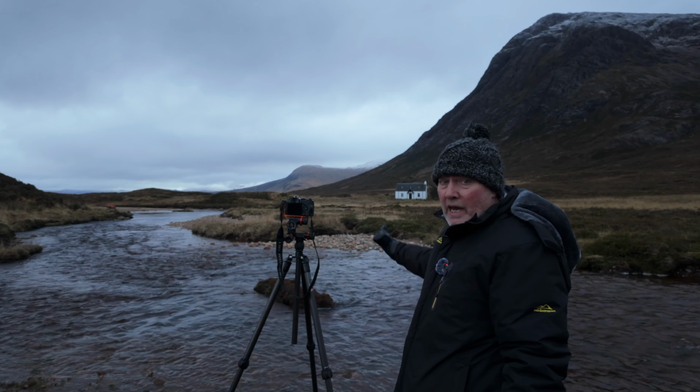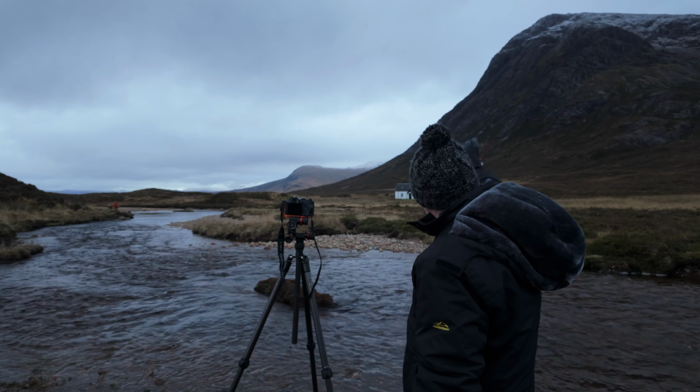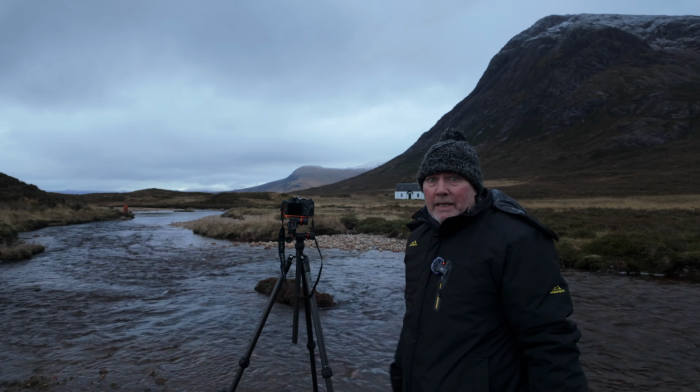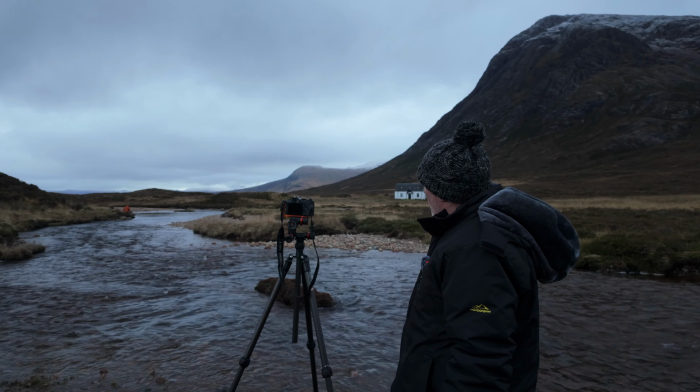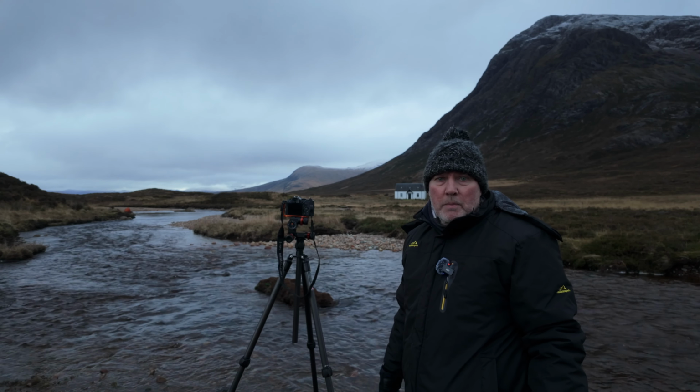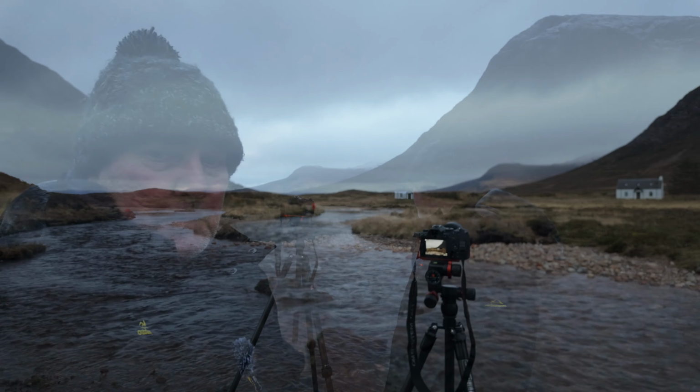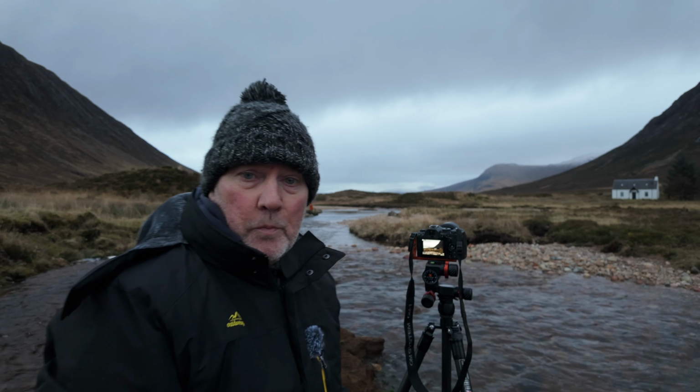Cottage on the right hand bottom third, and then the slope of the Buckle, the Glen Coe mountain range, looking back down there, probably something on the Olympus around sort of 10mm, which is about 20mm on full frame. Right, let's get in position. Here we go. Right, so we're in the River Coupall.